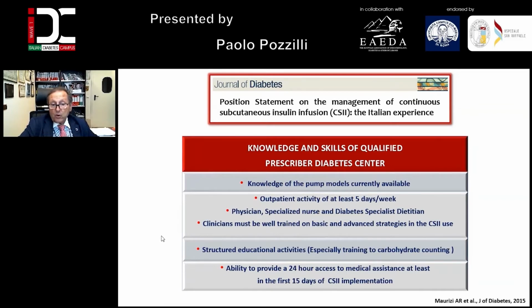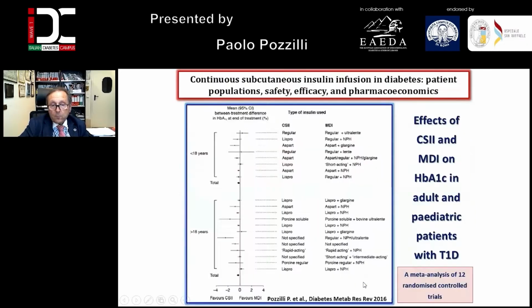And then the educational program. There should be a structured educational activity, in particular training patients in carbohydrate counting, and also providing 24-hour access to medical assistance, at least in the first 2 weeks after implementation of the pump.